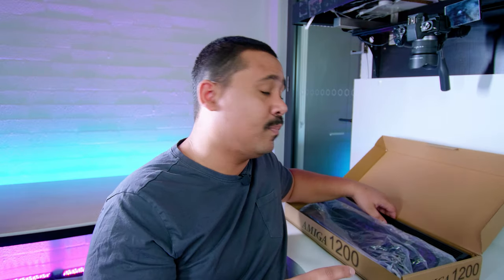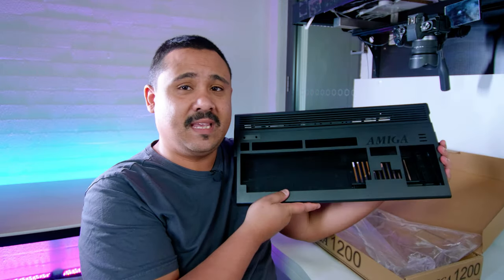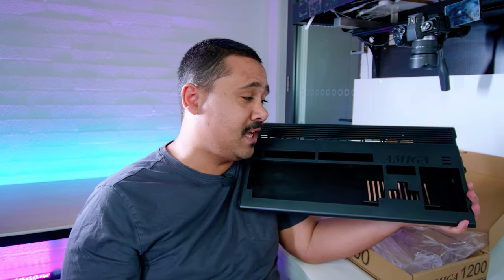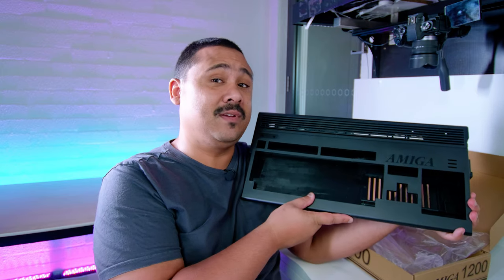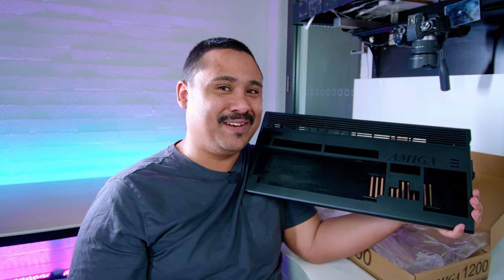And one of the things I always wanted growing up was a black Amiga. So what I have here, ladies and gentlemen, is a black A1200 case, the remade case. And I'm super excited because in this video, I'm going to be rebuilding my childhood dream computer in a brand new case. So yeah, let's do it. I'm super excited for this.